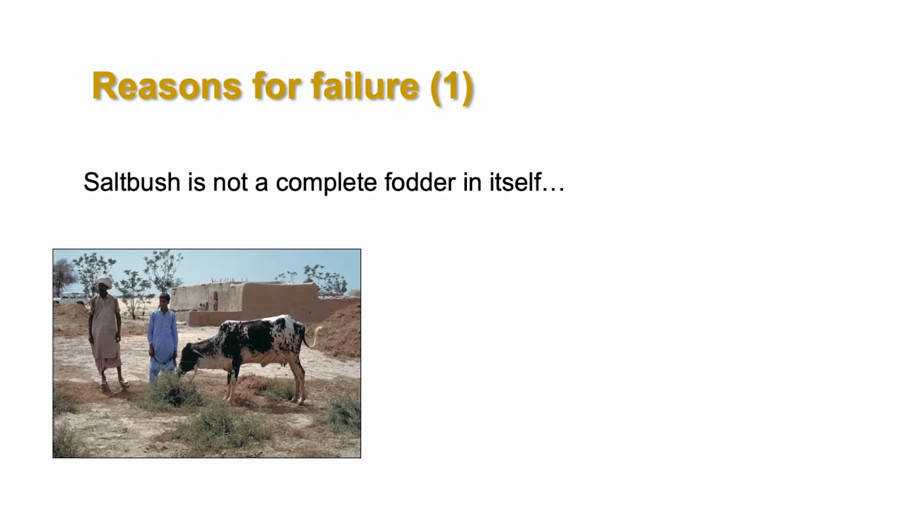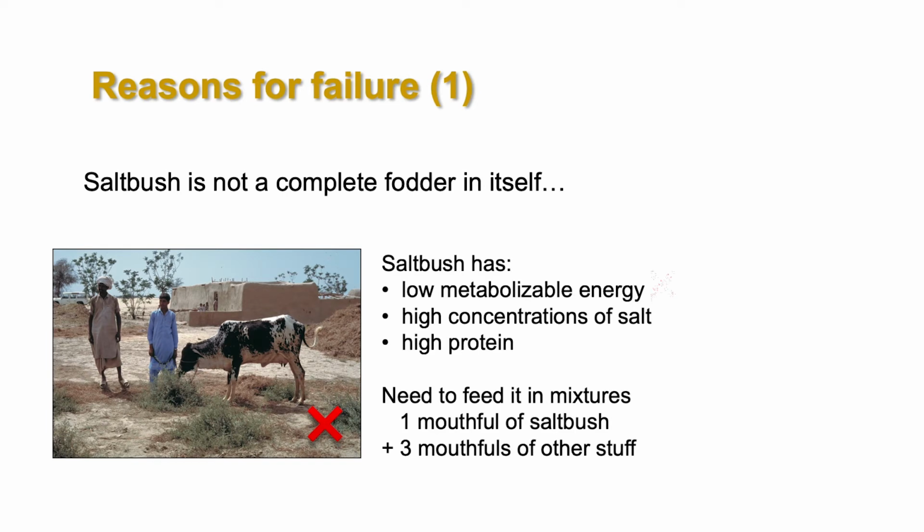For saltbush, the problem is that saltbush is not a complete fodder in itself. Saltbush has low metabolizable energy concentrations and high concentrations of salt in the fodder, and these two factors are problems for ruminants. But it has high protein concentrations in the fodder, which is an advantage. And so for saltbush to be used, it needs to be fed in mixtures of about 1 mouthful of saltbush to 3 mouthfuls of other good quality fodder.